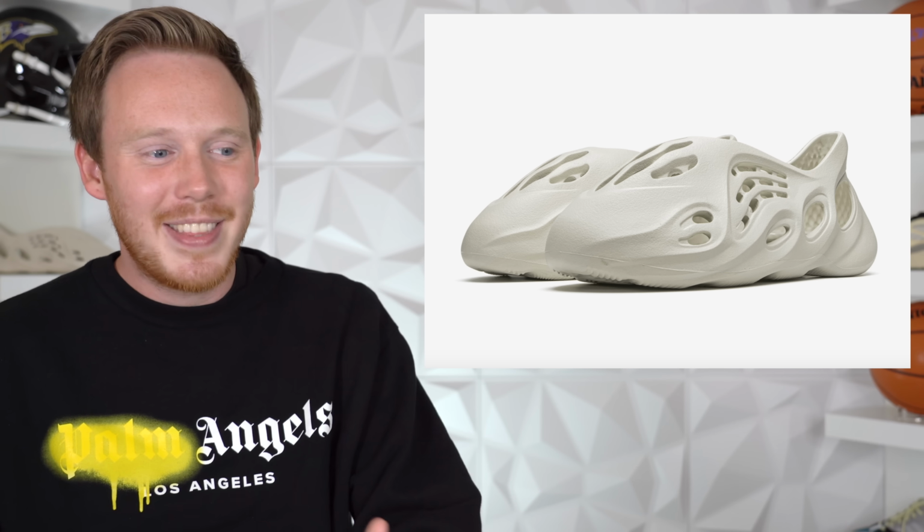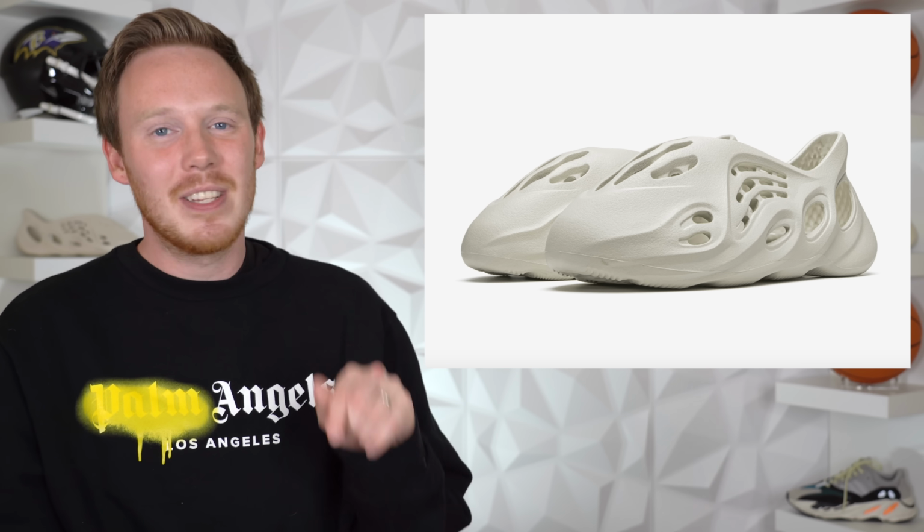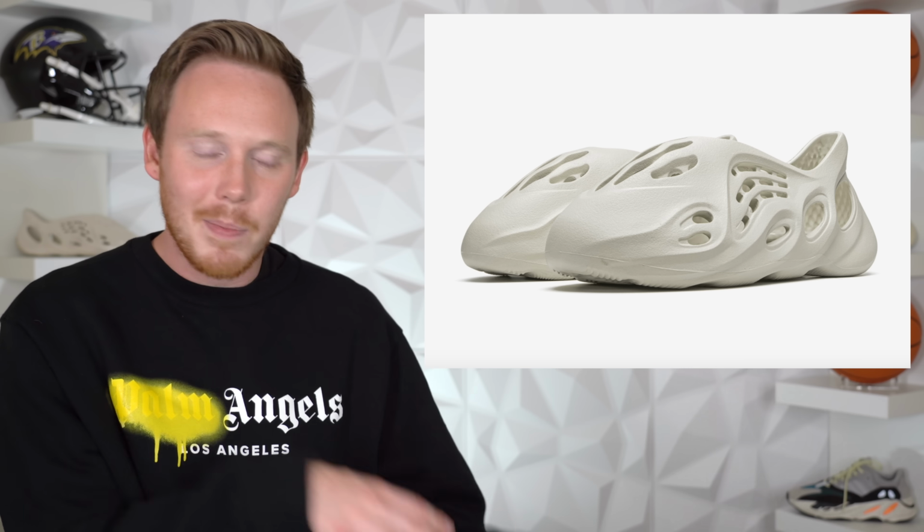Okay, I understand. It looks ridiculous, but that's the best part. I feel like as a sneakerhead, you like when people stare at your feet. And in this shoe, they're staring at your feet. This is the definition of an insane, futuristic looking shoe, and that's the reason that I love this shoe. Not because of all the cool stuff about it, but because of how it looks.